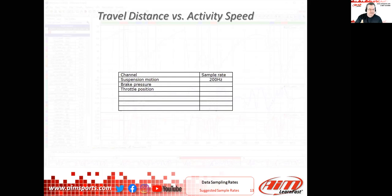Yep, exactly. So on my chart here, I'm going to do 200 hertz as my minimum logging rate on suspensions. However, in just a few minutes, we're going to see that it might need to be a lot faster yet. All right, now let's move down here to some driver controls. I've got brake and throttle listed here.